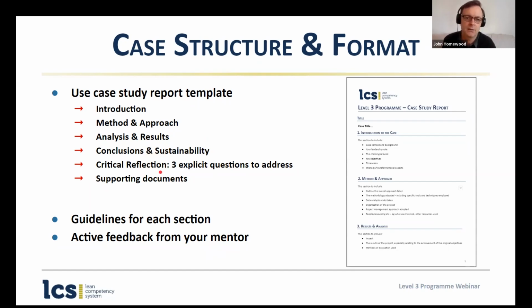And what we've added within the last few years are 3 explicit questions which get you to bring together your ideas about that body of work. But by and large, it's a fairly straightforward template and structure you need to put together. Within all this, you'll be developing drafts, second drafts, final drafts, and running them by your assessor, your mentor, to get feedback, by which you might get areas that they think are good to develop, thoughts for the future, perhaps thoughts for the subsequent pieces of work, subsequent case studies, or indeed the assignment that you might want to work on.